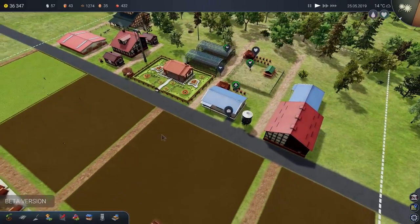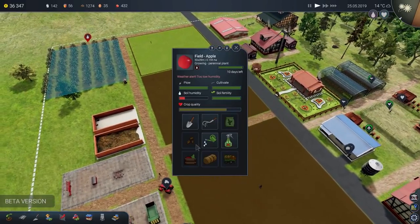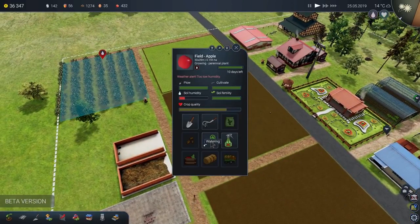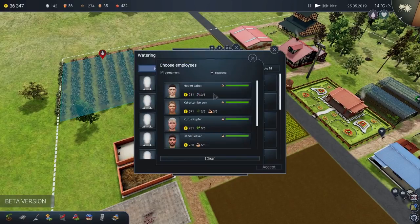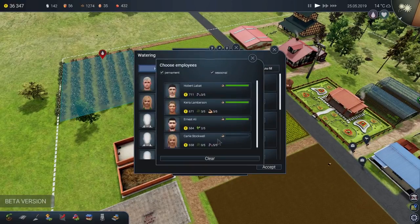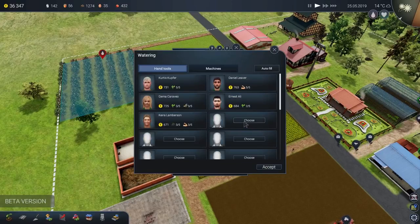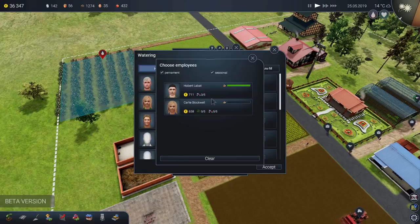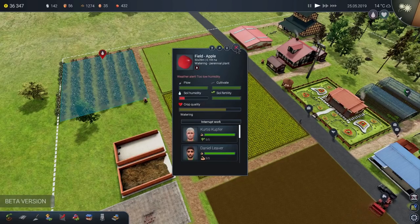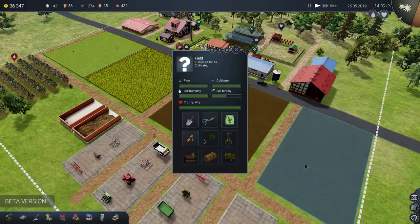Come on. Okay, how's that looking for water? That's looking... Oh, the soil humidity is not good. It is not good. Okay, so let's water this. So let's pick some people. So you... yeah, you and you and Jamar Cavaro and not Carly Stockwell, because we want her to do the farming work, and you as well, possibly. But okay, we'll pick you for now anyway, that's fine. Right, go and water the apple field. Please, please go water the apple field. It's not doing very well.